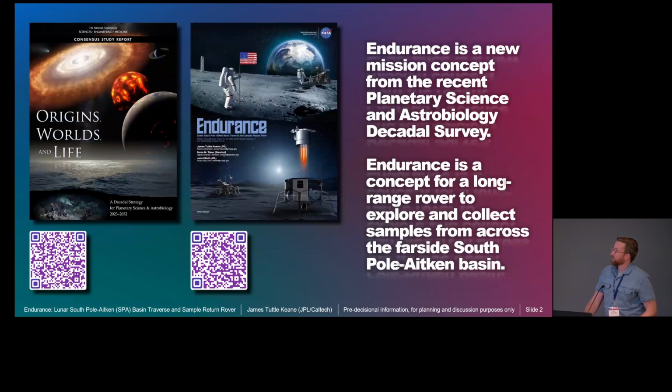Okay. So what is Endurance, if you're unaware? Endurance was a new mission concept developed in the most recent Planetary Science and Astrobiology Decadal Survey. And it is, in short, a mission concept for a large, well-equipped rover to traverse 2,000 kilometers across the South Pole-Aitken Basin on the far side of the moon, acquire a large amount of samples, and deliver those samples to Artemis astronauts. The concept study report was made public alongside the Decadal Survey.